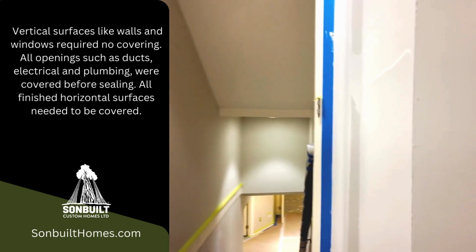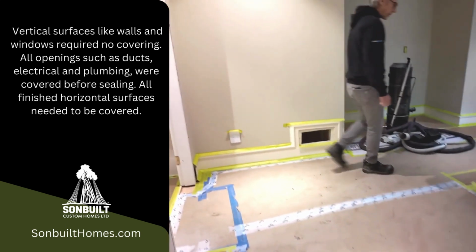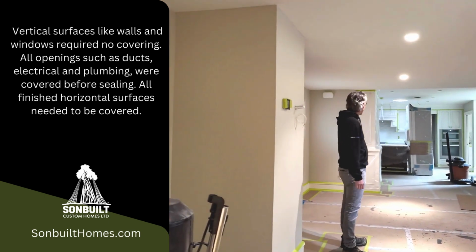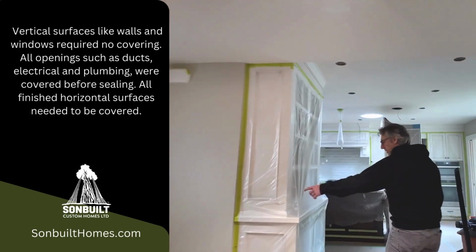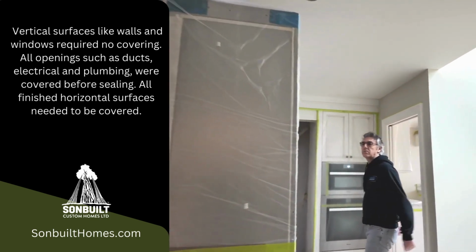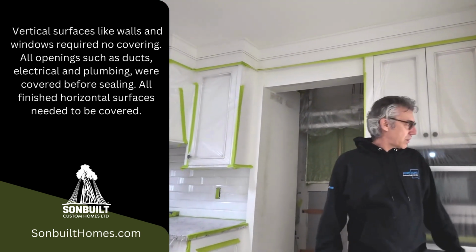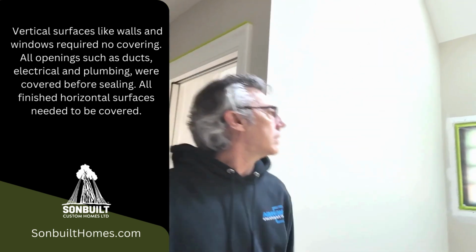For houses like this, with finished floors, the floors should be protected. And we also protected all these handrails, kitchen cabinets, and everything that was installed. So we have to protect them as well. Baseboards were protected. We removed this fridge to find the cavity behind it, to seal better, to not skip anything. All the lighting.